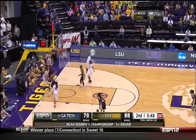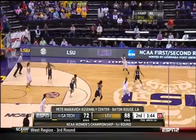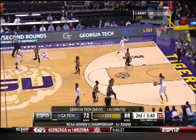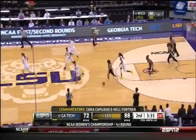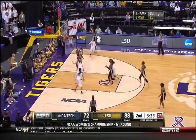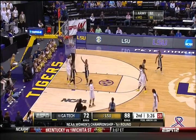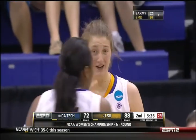Wallace, quick bucket for Georgia Tech. Georgia Tech really having to play some scramble defense right here to try to create turnovers and quick scoring opportunities for themselves. 20 points for Sydney Wallace to match Ty Marshall. Three-ball from the corner, short. You can see a little bit of tired legs in that Sydney Wallace shot, falling a little bit too short.